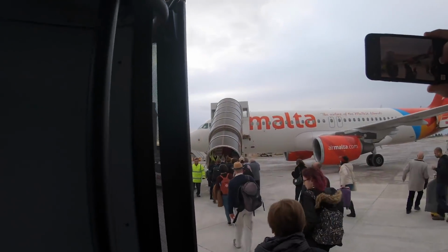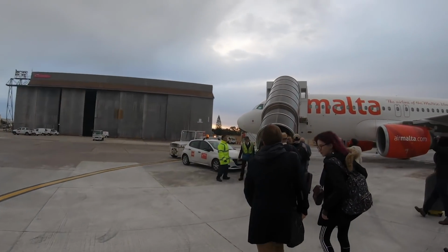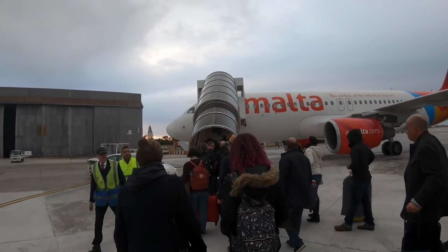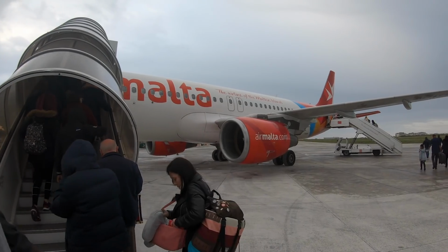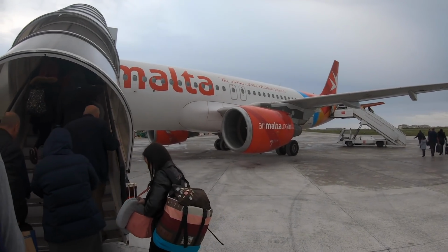And here is our ride over to the UK today. It's a 12-year-old Airbus A320, originally delivered brand new to Air Malta in 2007. It's been with them ever since, apart from a short period where it was leased to Etihad Airways of Abu Dhabi.